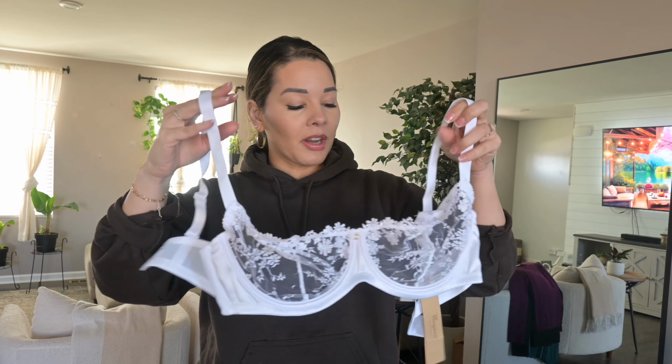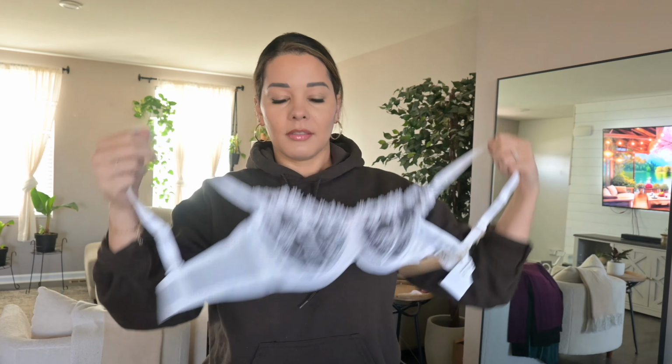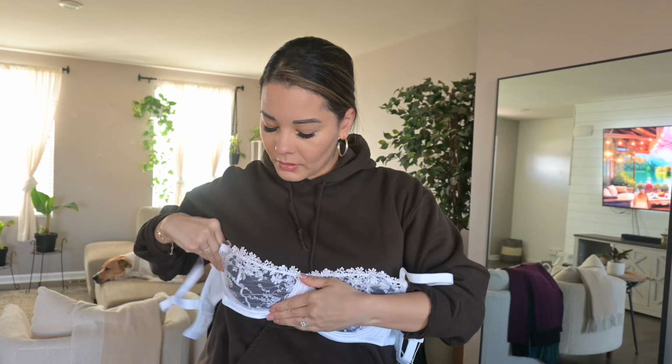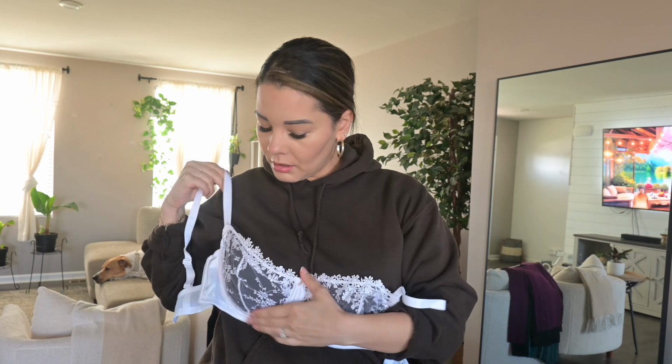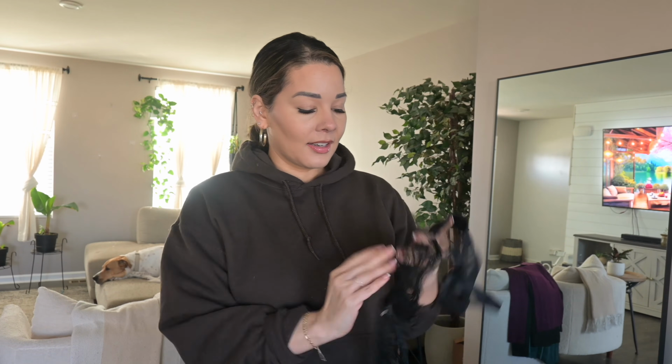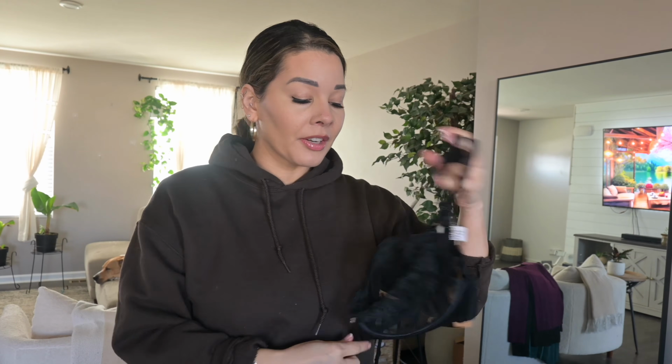They were less than $20, and it's kind of that, is it called like a balconette bra? Let's see. Yeah, that's gonna fit nicely. So I just got a black one and a white one, pretty basic. No padding, and lace just makes you feel so sexy, you know what I mean? When you have the right lingerie underneath your clothes, it can just boost your mood for sure.